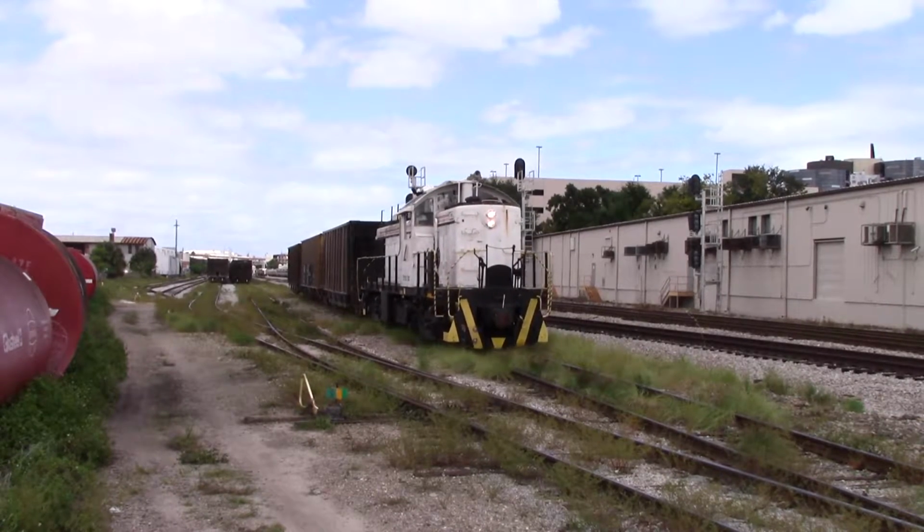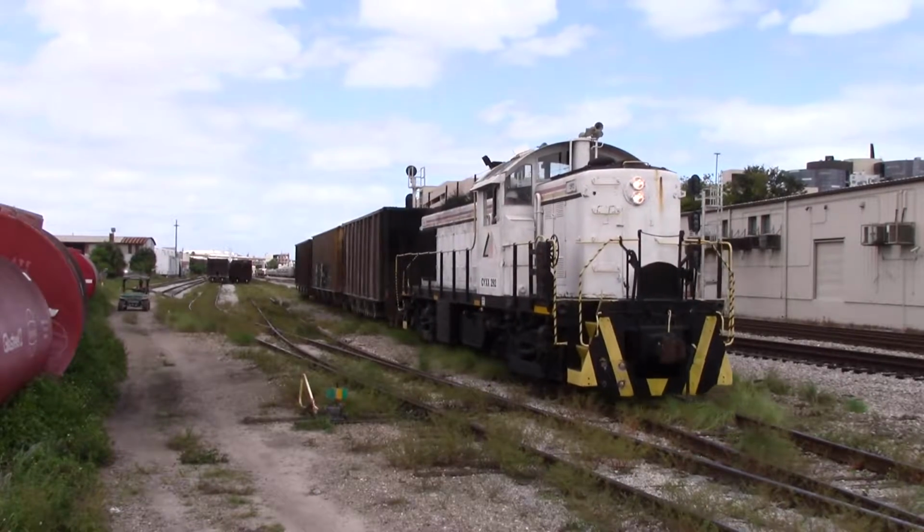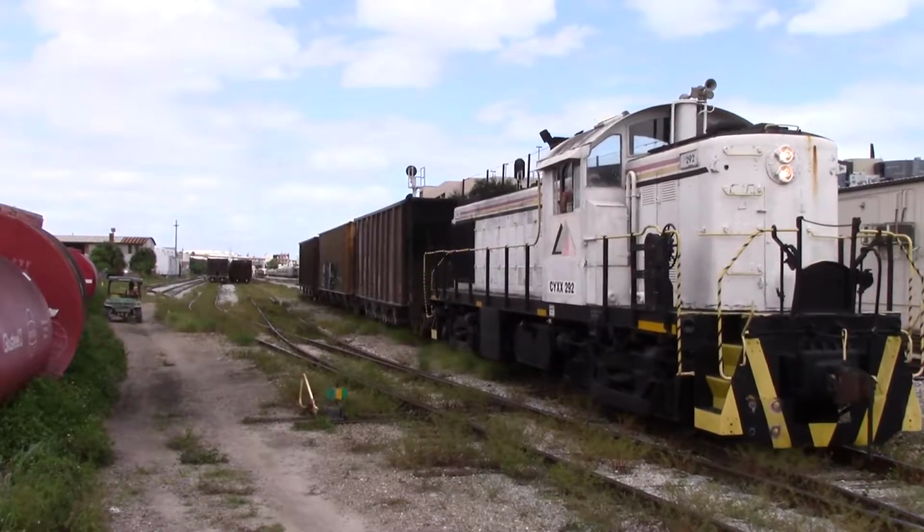Conrad Yelvington uses an SW1200 switcher and this Alco RS1. They mostly use the switcher, but I got lucky on this day to find them using the old Alco.